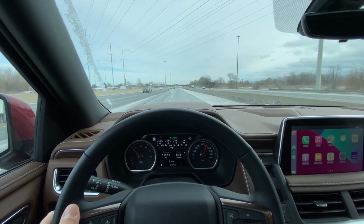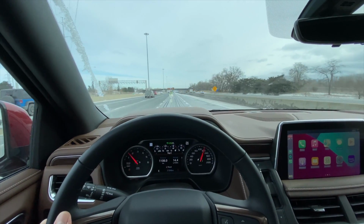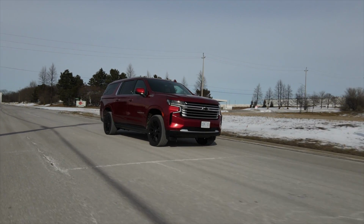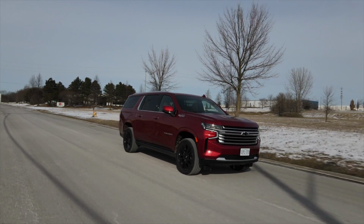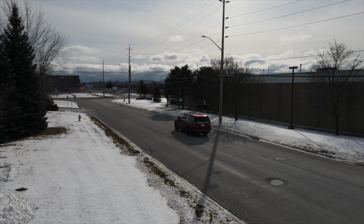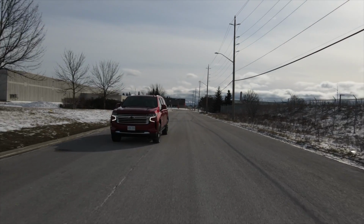In terms of fuel economy, this is rated at 16.8 liters per 100 kilometers in the city and 12.4 liters per 100 kilometers on the highway. We've averaged just under the city rating, which is 16.5 liters per 100 kilometers, but it is very cold now, and we did drive in the city a little bit more than on the highway. For something this big and heavy, it's absolutely fine. I mean, what do you expect?